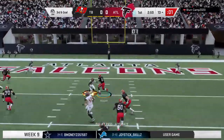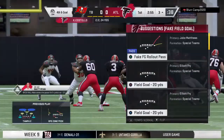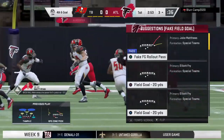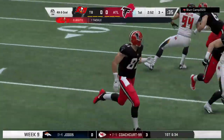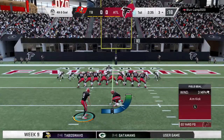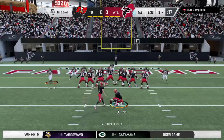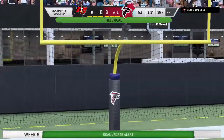Now a fake on the give here as they try the run-pass option. And finding the tight end Hooper. 10 yards gets him closer, but now it's 4th and goal. A lot of tight ends just use their size and their strength, try to occupy some space and kind of body people away and catch the football. But not this guy. He's a refined route runner. Makes me wonder if he took some dance classes in his background with his footwork.